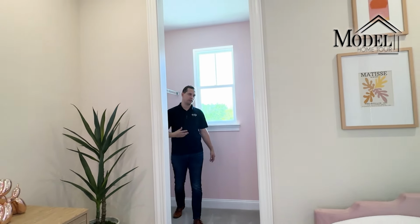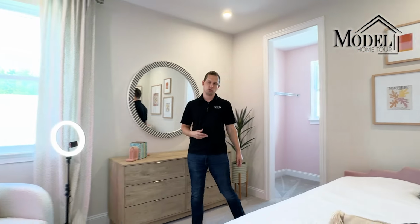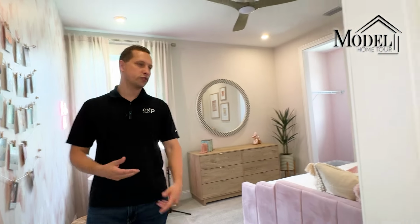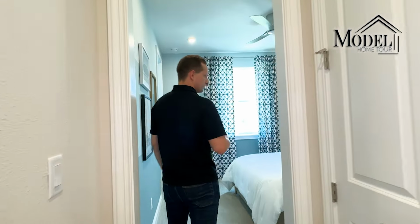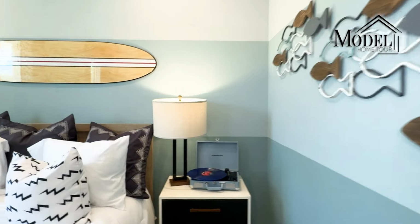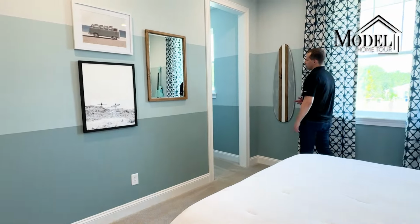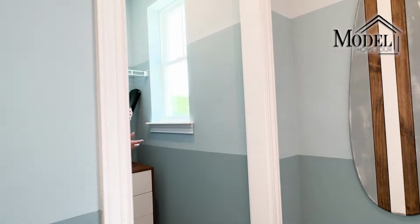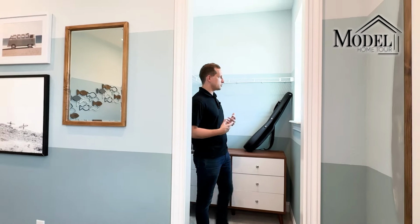But it is a walk-in, and do keep in mind, again, they do not keep the doors on here during the time they have them as models, but they do obviously put the doors in when they sell their models. And this is obviously staged as more of a girl's room, whereas this next one is more maybe a boy's room with some of the color choices and some of the pieces with it. But with this room, again, just like the last one, a lot of natural light, nice 9-foot ceilings, really good sized space. And just like the last one, this one also has the closet as well as the window for natural light. So we do get a lot of good light throughout this floor plan.